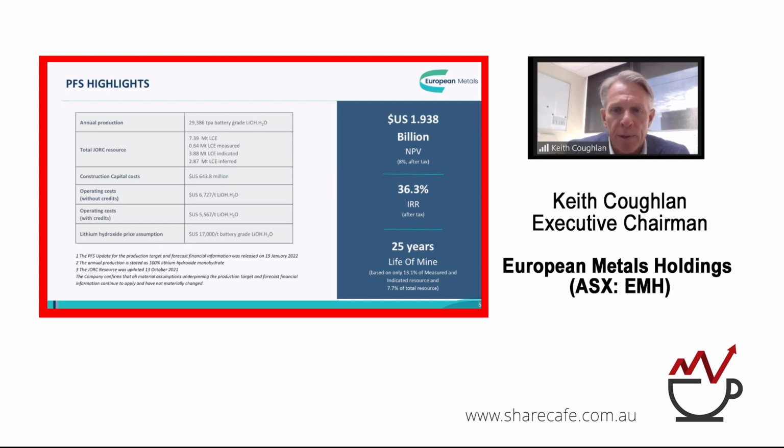Interesting to note that NPV has been calculated using a lithium hydroxide price of $17,000 a tonne. That's 1.7. Clearly, the price is significantly higher than that now. So that NPV will grow considerably.